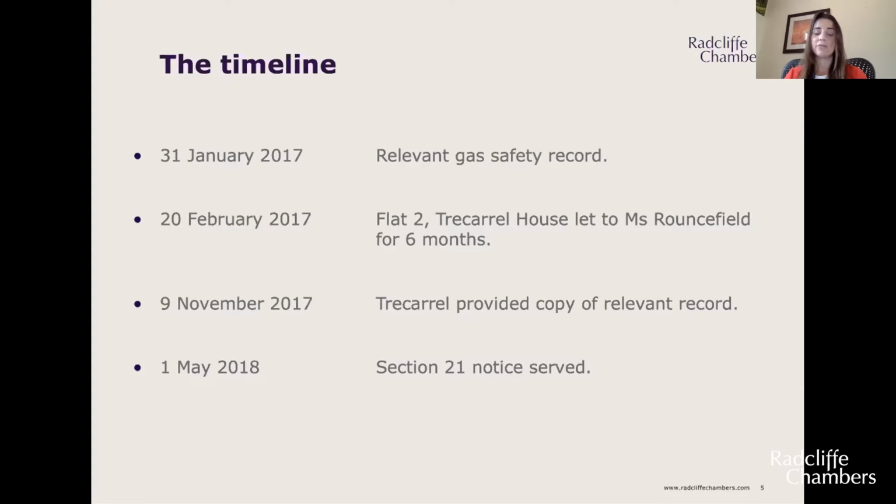Now, there was an additional issue raised in the Court of Appeal about a second gas safety record, dated subsequently to this one, and whether that one had been provided prior to the Section 21 notice. That issue was remitted for determination. But for our purposes, we're just concerned with whether the gas safety record that wasn't provided prior to her occupation prevented the Section 21 notice from being valid. So Ms. Rouncefield defended possession proceedings, arguing that Trecarrell hadn't complied with the prescribed requirements, the obligation to either provide her with or display prominently a gas safety certificate prior to her occupation.